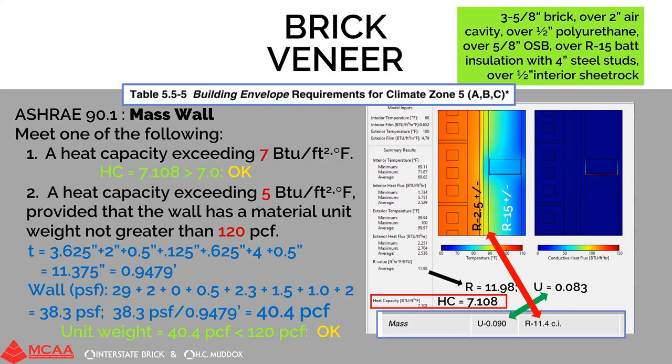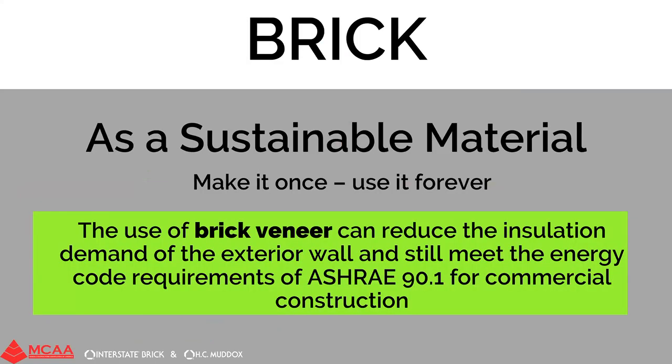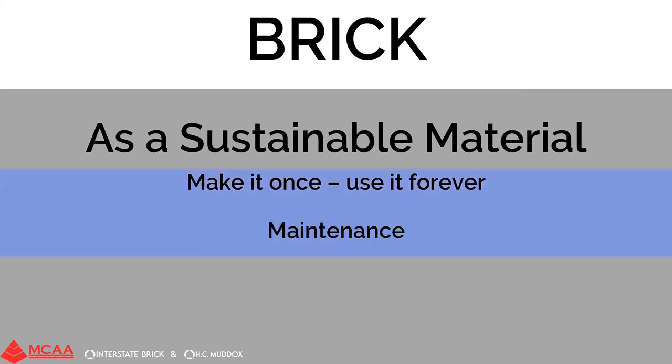on the wall, which reduces the material used to comply with the code. It's a more efficient energy conservation system. Again, more mass, less glass. So the use of brick veneer can reduce the insulation demand of the exterior wall just by adding the brick veneer, which is commonly not accounted for in the energy code checks. So we can help with that if that ever becomes an issue. We have the information, the data to help you walk through that with owners and designers.